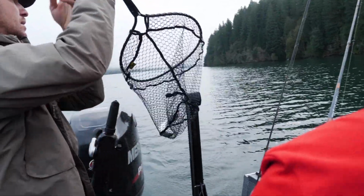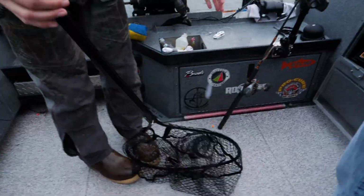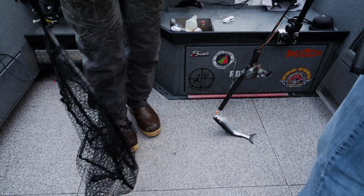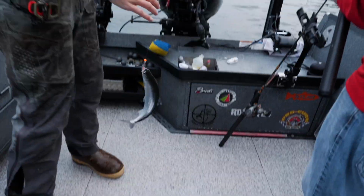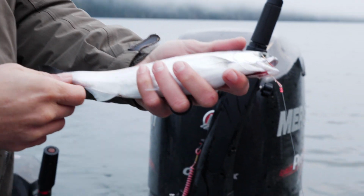Little guy. There's two different grades of fish. These are probably one of the smaller ones, probably like 10 or 11 inches. And there's another grade that's like 13, 14 inches. Nice little kokanee.